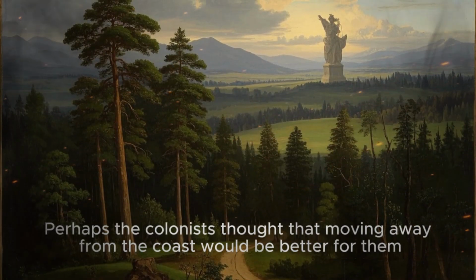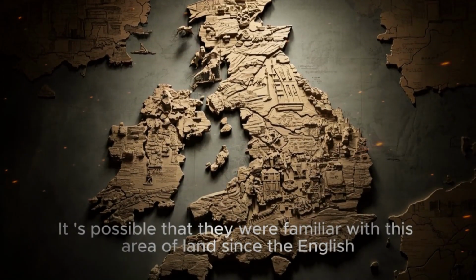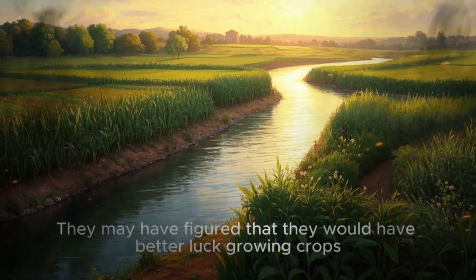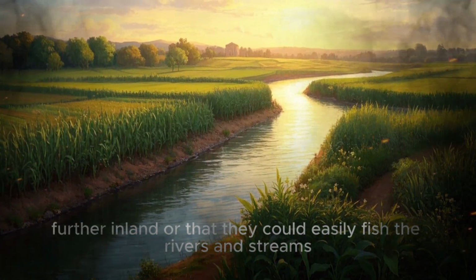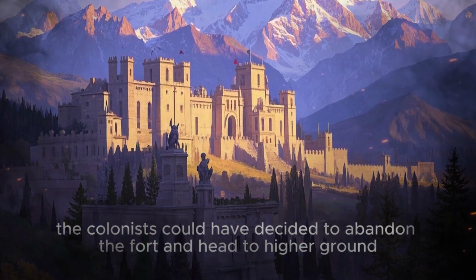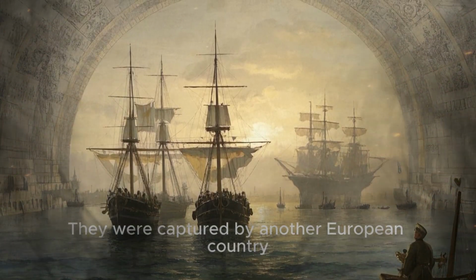Perhaps the colonists thought that moving away from the coast would be better for them. It's possible that they were familiar with this area of land since the English had been coming to the area for years before the colony was established. They may have figured that they would have better luck growing crops further inland, or that they could easily fish the rivers and streams. Whatever the reason, the colonists could have decided to abandon the fort and head to higher ground. Number 4, they were captured by another European country.